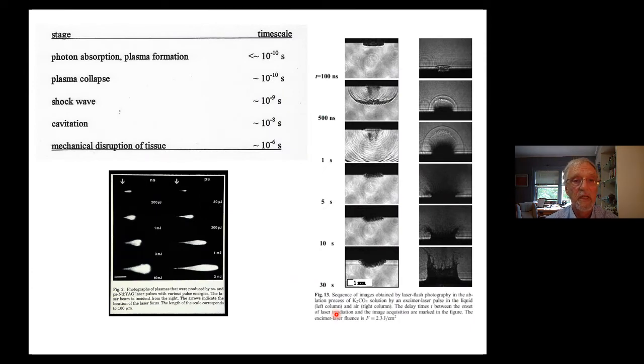Just to show you this for interest for the physics sides, there's some very nice studies in the literature showing very ultra high speed photography to look at these various processes of plasma formation and of the formation of the shock wave and the cavitation. And this just gives you an idea of the time scales over which this is happening.